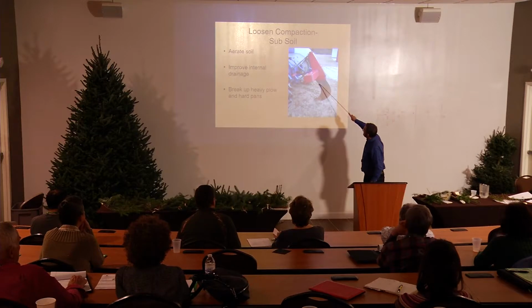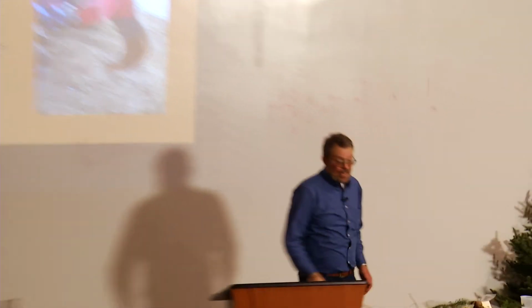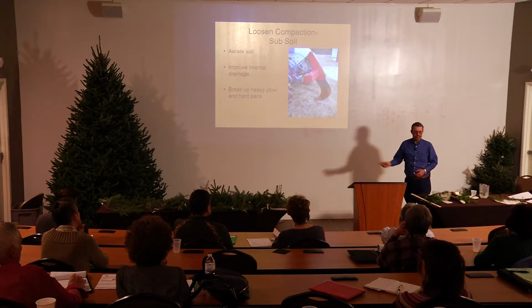If I can get this down to here, from that tip of that tooth to there is about 2 feet. And I am ripping that plow pan or that clay pan underneath the ground. And it greatly increases your internal drainage.